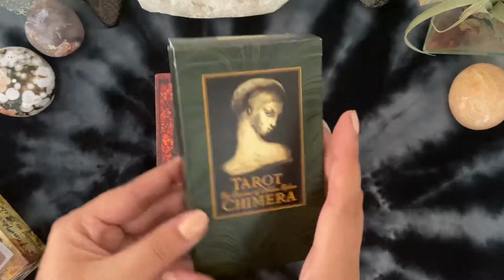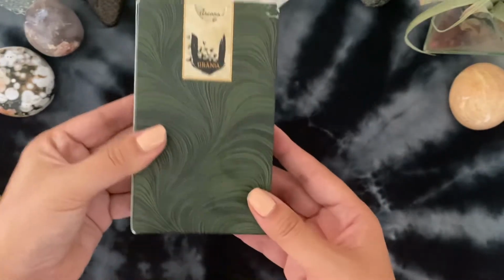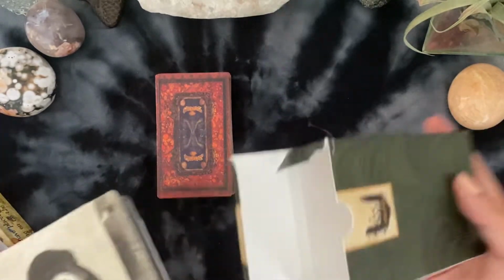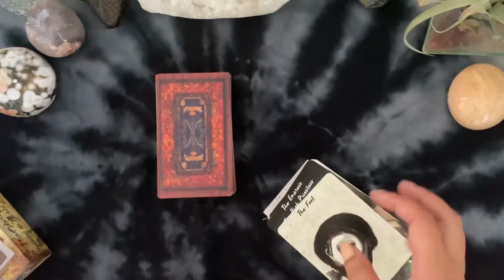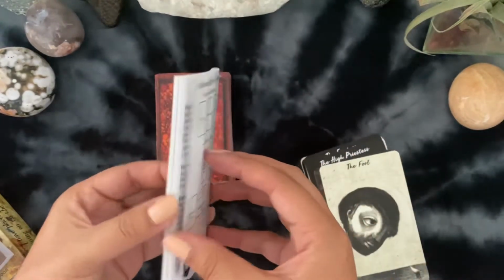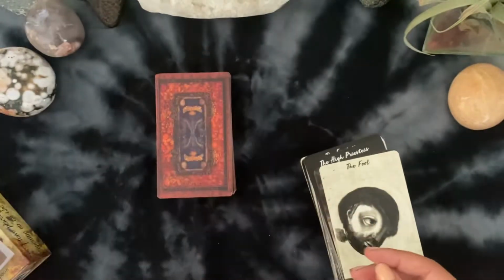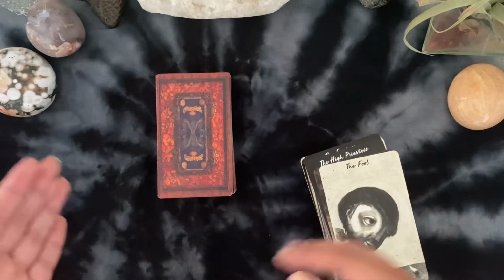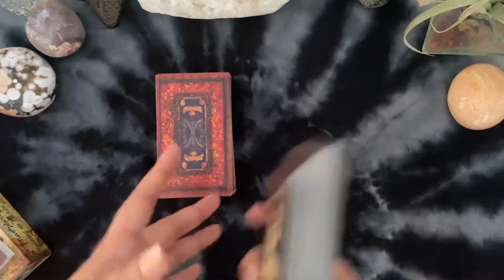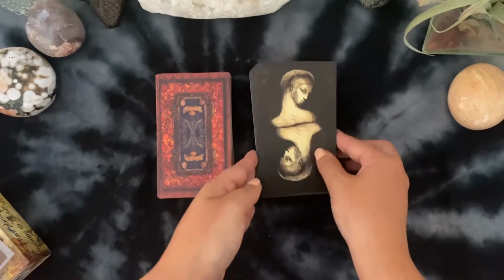And this is the Tarot Chimera. This is the Arcana of Odilon Redon, and it comes in a tuck box just like this. This deck also had a little white book that came with it, which was decently substantial. When the deck is funded too, they will have a separate companion guidebook, which I don't have because it hasn't been published yet. And these are the backs of this.